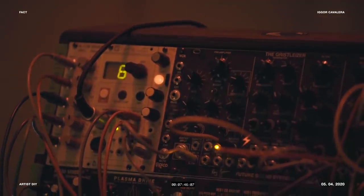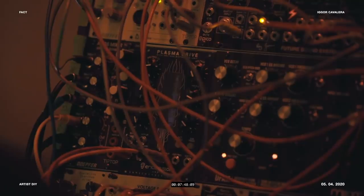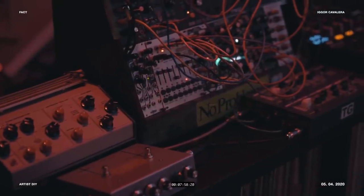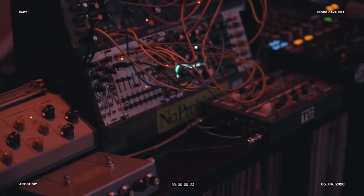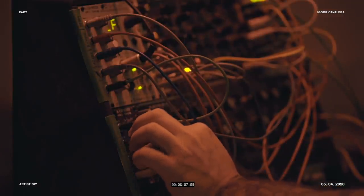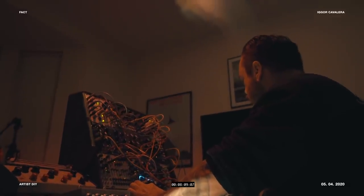Some of the stuff that I have here has a bit of a collector's vibe to it. The Gristleizer is a limited edition. The plasma drive from Erica together with the Game Changer guys from Latvia. It's a bit limited, but again, it's more about taste, not about going for something to show off to other people. It's more like stuff that I really like to have in my rack.